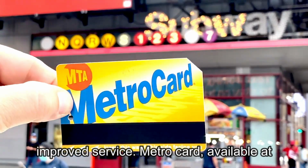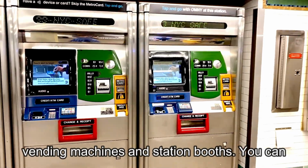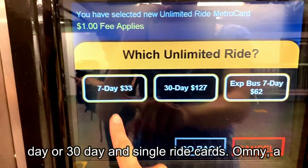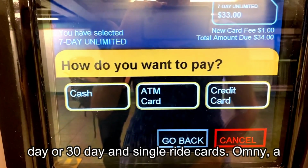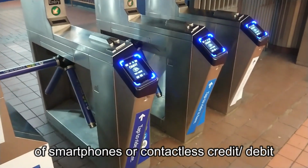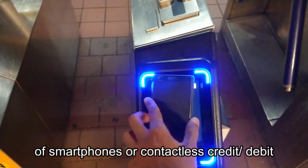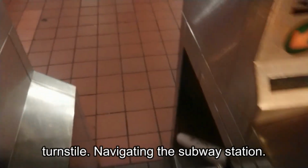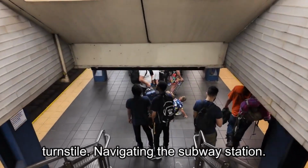MetroCard, available at vending machines and station booths. You can choose from Paper Ride, Unlimited Ride, 7-day or 30-day, and single ride cards. Omni, a contactless payment system allowing the use of smartphones or contactless credit/debit cards to tap and pay directly at the turnstile. Navigating the subway station.